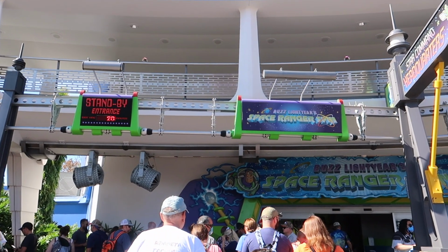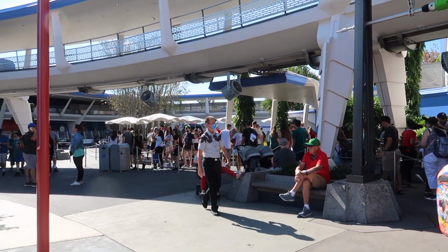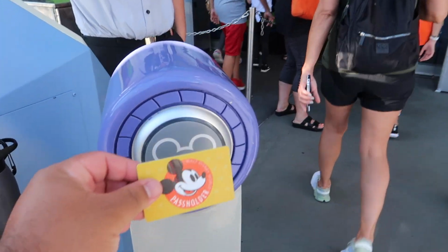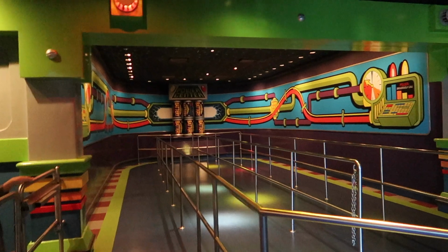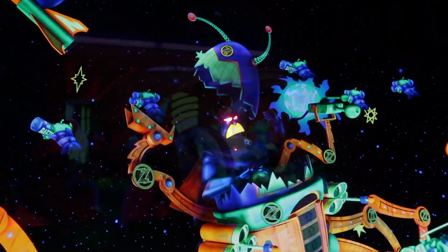Alrighty, third ride of the day, Buzz Lightyear Space Ranger Spin, posted at a 20-minute wait. You can get a general idea of how long the queue is right now. Let's go ahead and head on through the Lightning Lane. Oh, well, the reason why the queue's so long outside is because they haven't extended it in here. Interesting. And that, ladies and gentlemen, is how it's done.